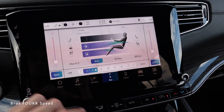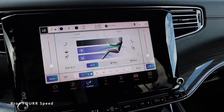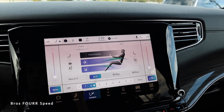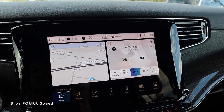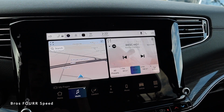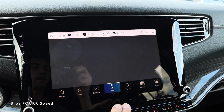I have it on the climate controls right now. You can easily adjust everything how you would like your different temperatures to be. Fan speed as well, super convenient. And of course you can just touch it for the different zones. We can hit your home icon to get to your main screen. You can configure this, which is a really cool touch. All of the media will come up as well in a nice full screen. The climate, back to your navigation now.